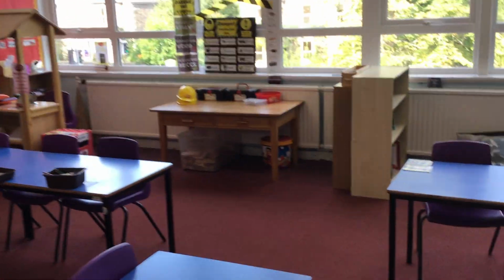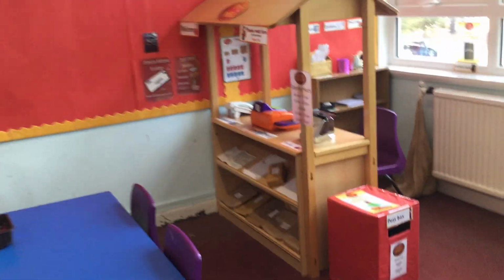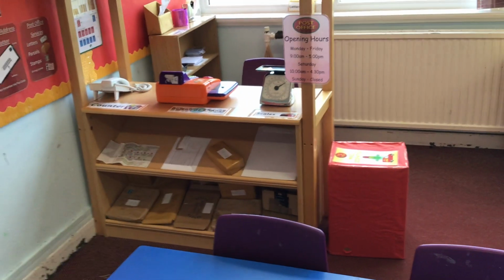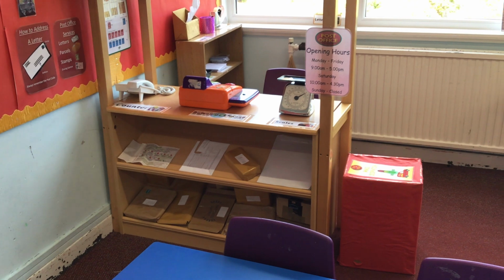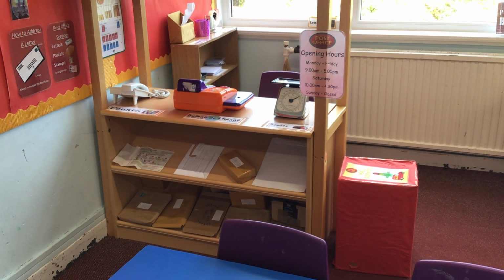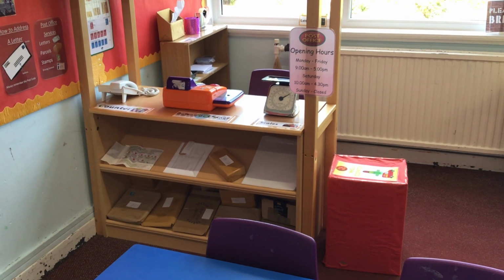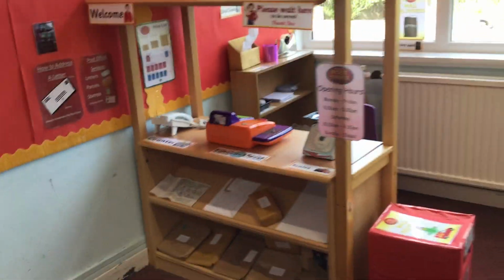Over in this part of the classroom, we've got our role play area. So this term, it's a post office, which the children absolutely love, and I had great fun setting it up. So they spend a lot of time pretending to be posties, developing their cooperation skills, thinking about money, about weight, about reading and writing. There's an awful lot of learning goes on in this corner.